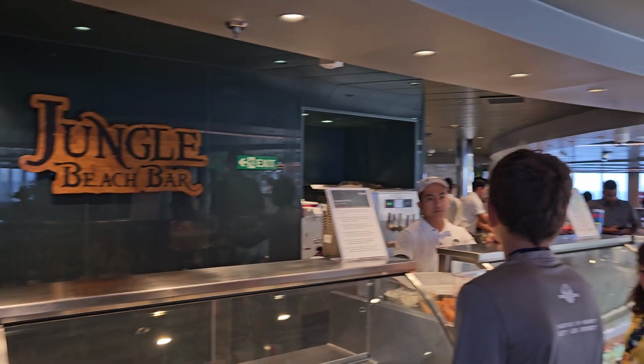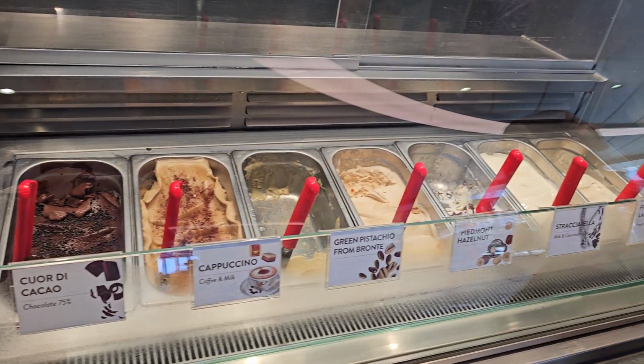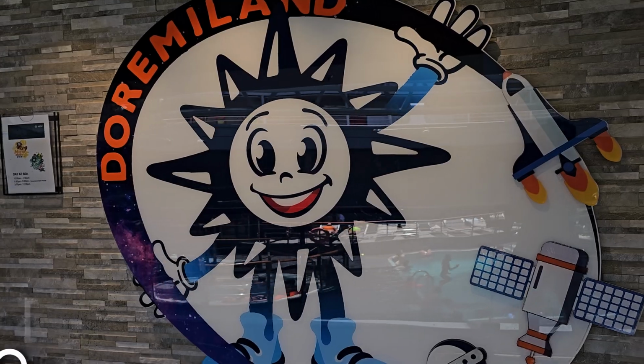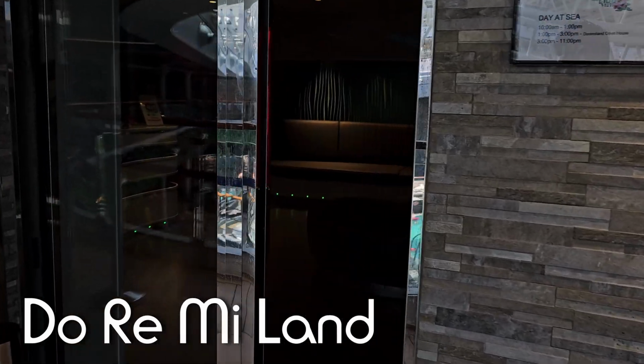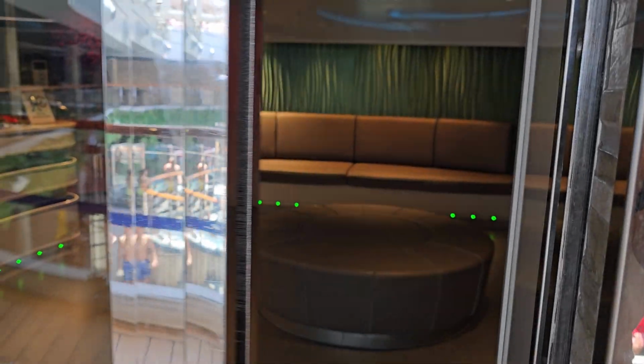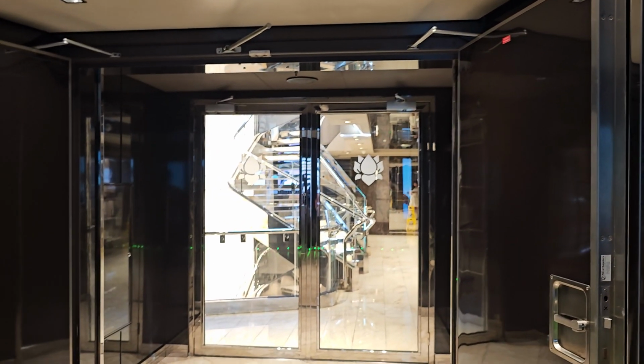Downstairs is the Jungle Beach Bar, a great space to grab a drink or even some gelato, which, by the way, is an additional cost. This is also where Do Re Mi Land is located, the place you're gonna drop your kids so that you can enjoy your fun adult cruise. The rest of this floor is the super exclusive yacht club, but we're too poor for that.